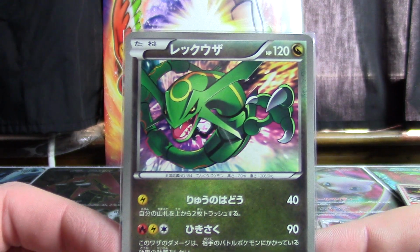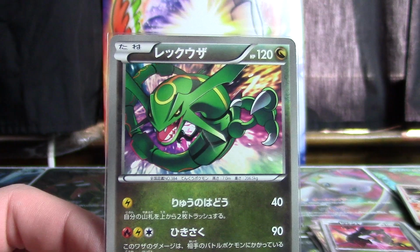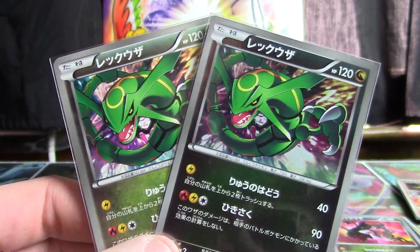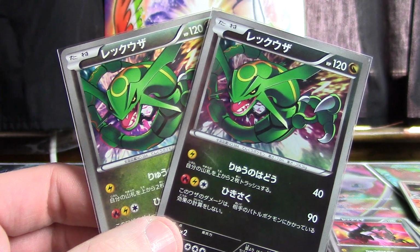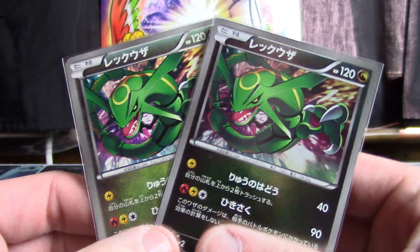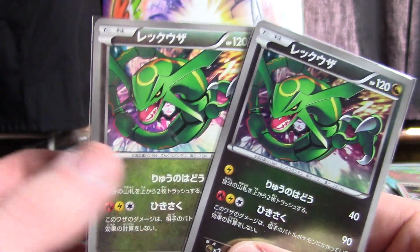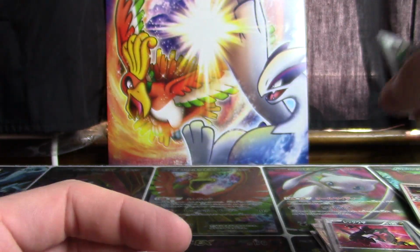Next up, we've got the regular Rayquaza Dragon type from EX Battle Boost and its corresponding mirror foil version. The Dragon types and Dark types are not terribly easy to pick apart, as mirror foils are not from the set. Dark type's actually a lot worse, but still pretty awesome. Really like this artwork to begin with, so nice to have both of those.